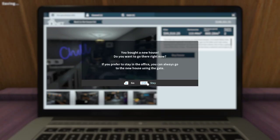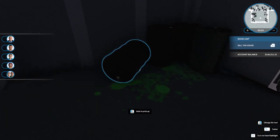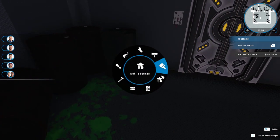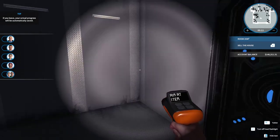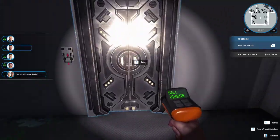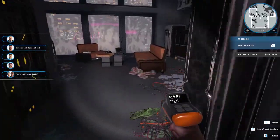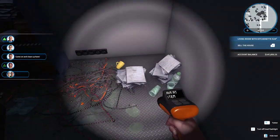Do it. What are all those wires for? There's no way you need that many wires. There's no way. Oh wow. Oh, there is no yard. I could sell these oil barrels. Oh my. So cyberpunky. Oh, we're just getting rid of everything, man.